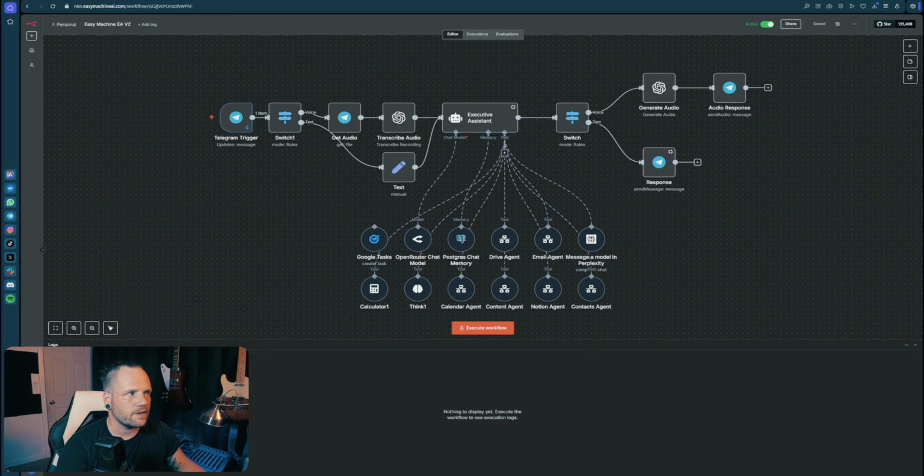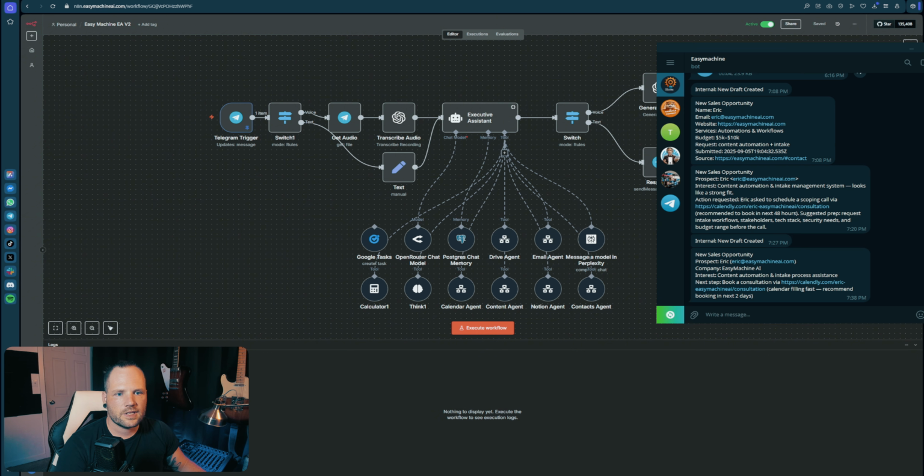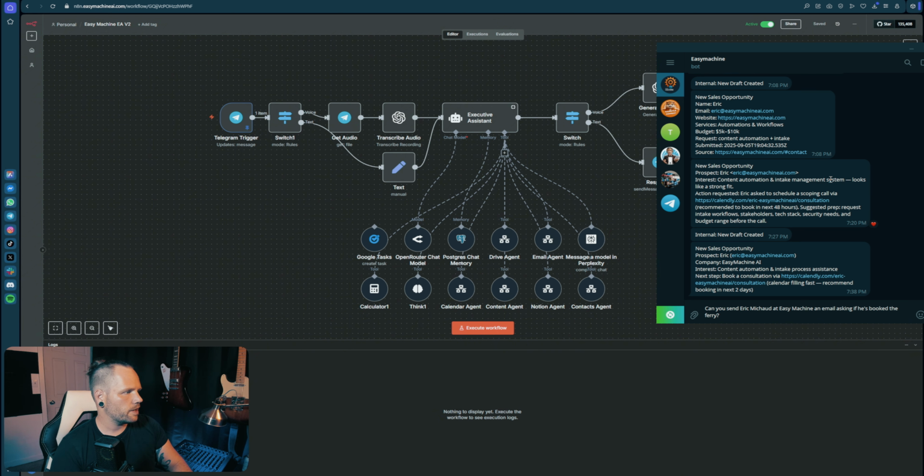The next thing that makes life easy, let me show you here, is using voice dictation software instead of actually typing. Okay. So I've gotten into the habit of using voice notes, but what I've done is I downloaded Aqua Voice at the request of an acquaintance here, and it's made an incredible difference. My God. So you just double tap. Can you send Eric at Easy Machine an email asking if he's booked the ferry? Right. And then it populates there.